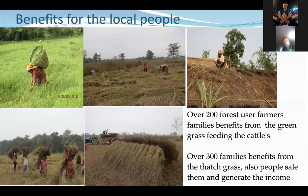Grassland management is not only benefiting wildlife and tourism; people are also benefiting directly. Like in the early stage, people harvest it as cattle fodder. Over 200 forest user farmer families benefit from the green grass, feeding it to cattle as fodder. And over 300 families benefit from the cut grass. People also sell it and generate income.